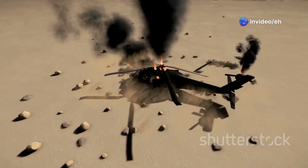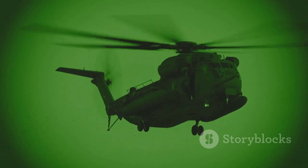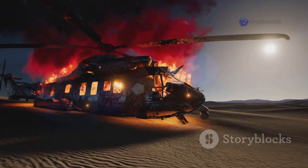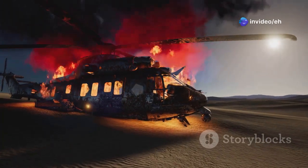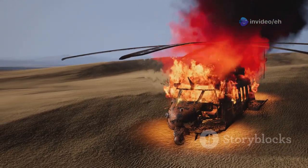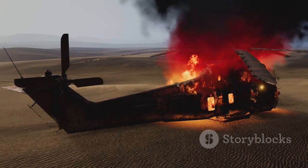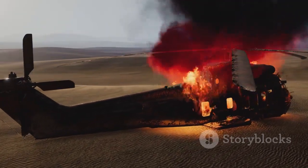Consider the scenario where the transmission seizes. The immense forces involved can cause the rotor blades to stop rotating very suddenly. This is not a gentle glide, it is an abrupt halt to the systems keeping the aircraft aloft. The helicopter will fall, often with little or no control remaining for the pilot. The outcome in such situations is almost invariably catastrophic.